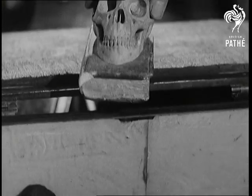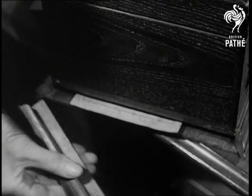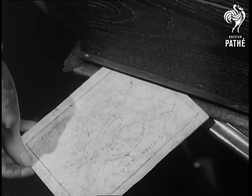A skull affixed to a Bible, and a piece of the very flag that helped send the captain to the gallows. In a secret drawer discovered by Mr. Palmer, an authentic map to a treasure island in the China Seas. Pity it's upside down.